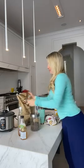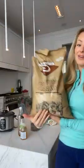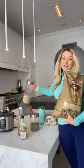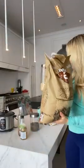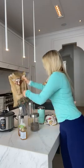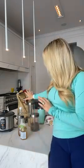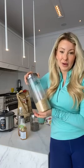Number 5, buy your staples in bulk and then transfer them into a container. I did get a little label maker. So I buy, you can see, this is a massive bag of brown rice because that's one of our favorite carbohydrate sources. I love brown rice and sweet potatoes especially. So when you buy in bulk, you can often save a lot of money, but also it's just one less thing to think about at the grocery store.